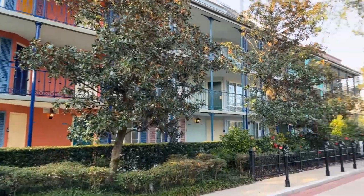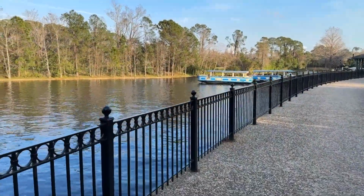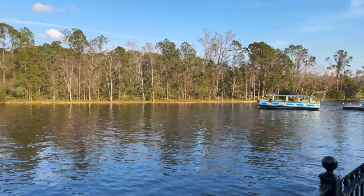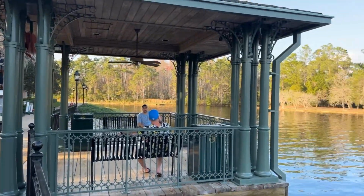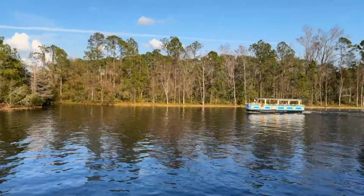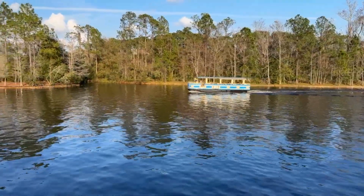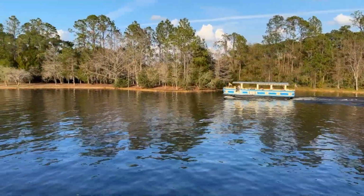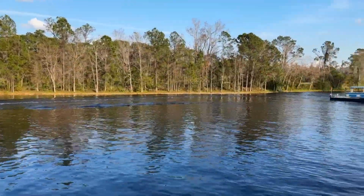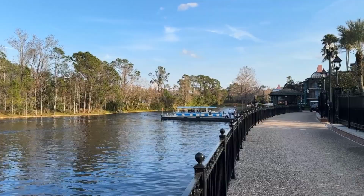But this is building 5, so building 5 has pool views also. And okay, so this is the back of the resort. The river, Sassagoula River, runs along it. And of course, if you were to get a river view room, you would have a view of the river. That boat is heading upriver to Port Orleans Riverside. After they dock there, drop off, pick up, they'll be heading, the river dead ends that way, the way they're going. It'll turn around and come back down this way, probably what that one's doing, and go down to Disney Springs that way.